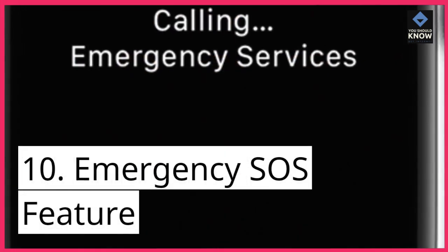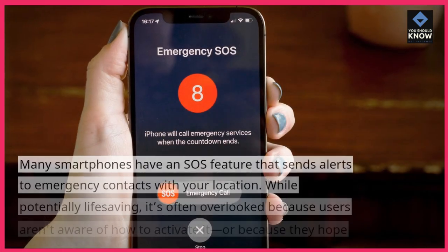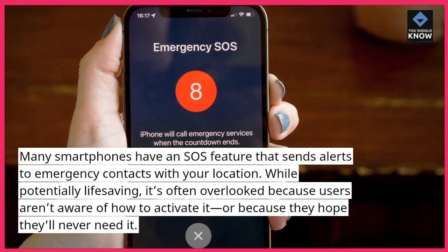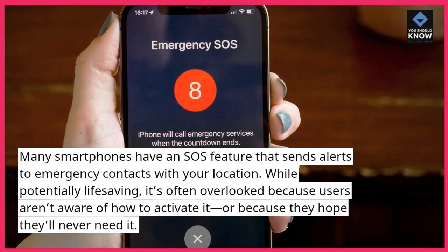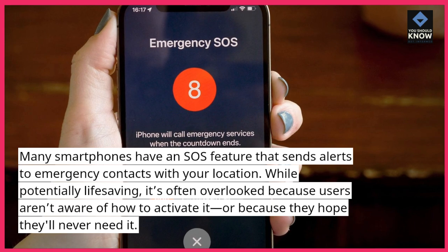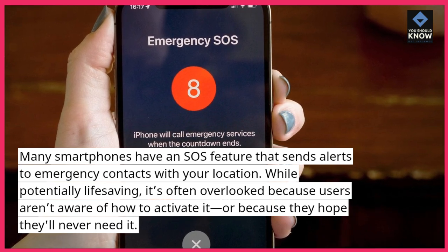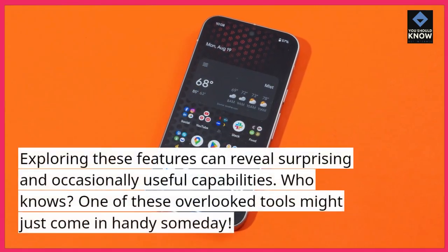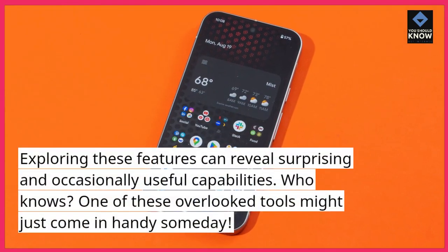10. Emergency SOS feature. Many smartphones have an SOS feature that sends alerts to emergency contacts with your location. While potentially life-saving, it's often overlooked because users aren't aware of how to activate it, or because they hope they'll never need it. Exploring these features can reveal surprising and occasionally useful capabilities.